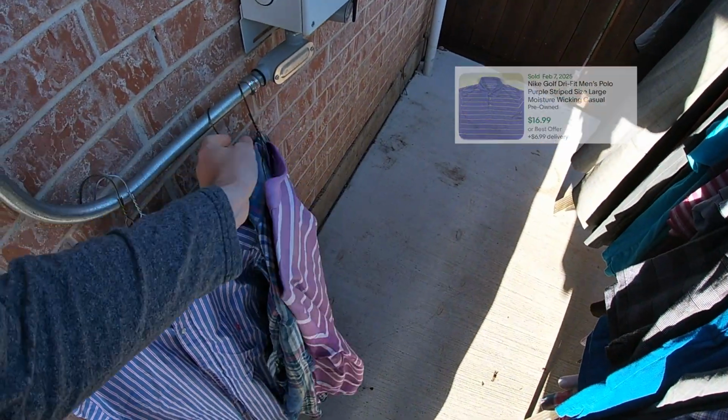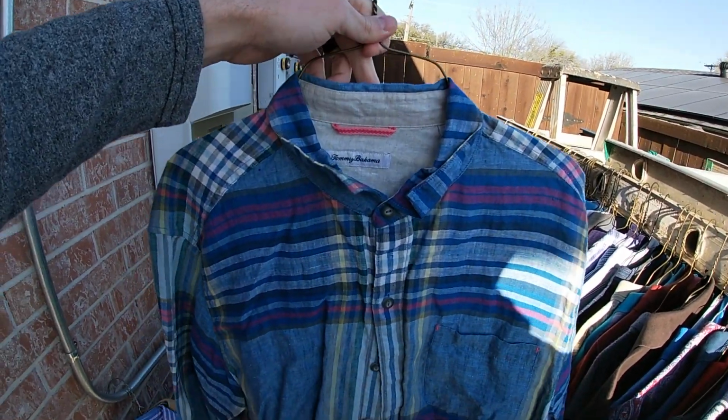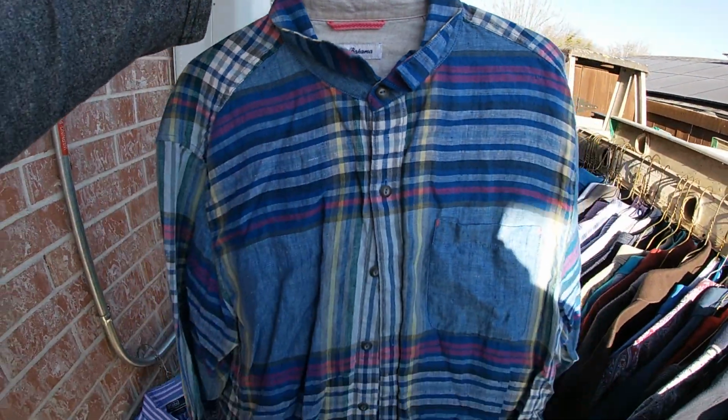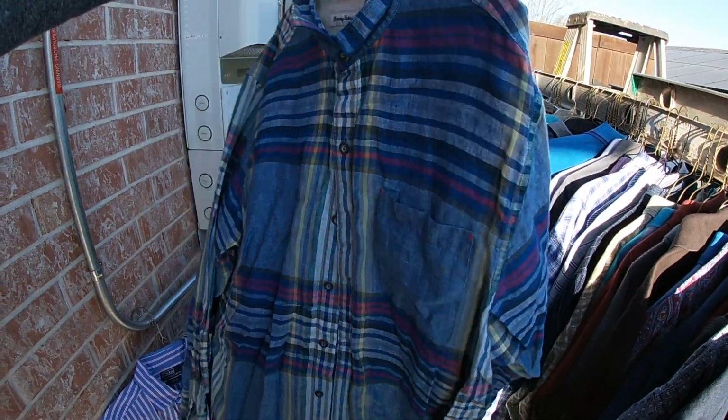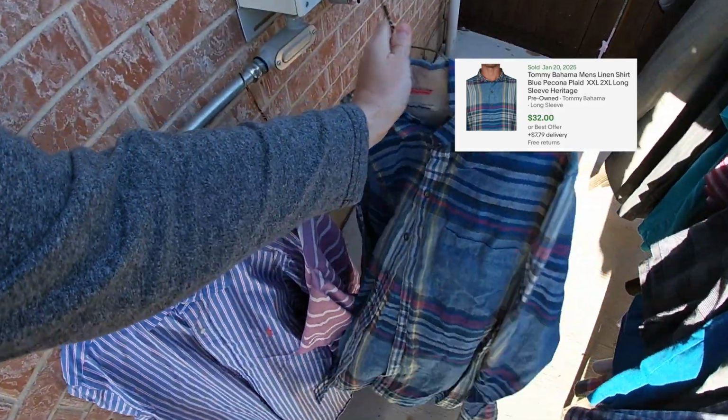Up next, we got a little bit better brand here, a Tommy Bahama shirt, and this is a men's dress shirt, specifically the blue Peconia plaid. And all these shirts you're going to see are about a large to an XL, and the larger the better. So this one, I think I'm going to get around $30 for it.